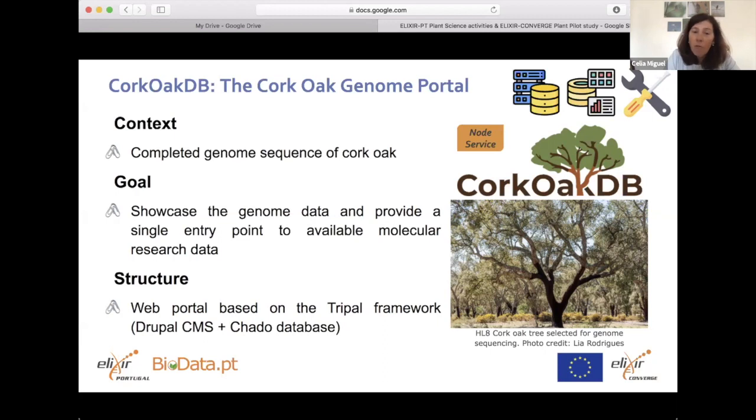Several years ago, a consortium of researchers released the first reference transcriptome in cork oak. After that, we had a dedicated project for the complete sequencing of the genome of cork oak that was partially funded by the cork industry. These efforts of the Portuguese community of researchers are now showcased in this genome portal of cork oak that provides a single entry point to all the available molecular data. It was developed based on the Tripal framework that Daniel can let you know more about if you are interested.